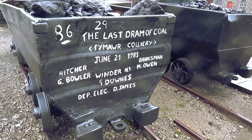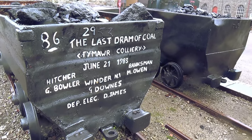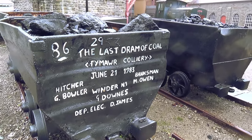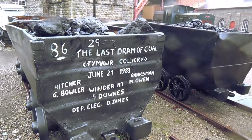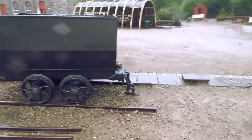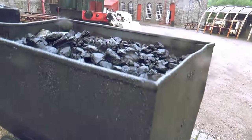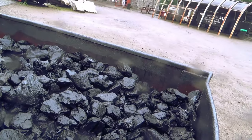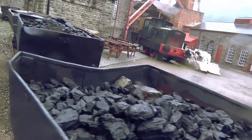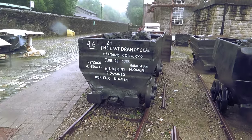This is where we were earlier, Tymawr Colliery on the way in, Hopkinstown. This is the last dram of coal from 1983, with the hitcher, the banksman, the winder and the electrician. We have another last dram of coal and just a couple of coal drams by here. I don't know if there's actually real coal. Yep, that is real coal. It's quite cool to look at the history of the area here.